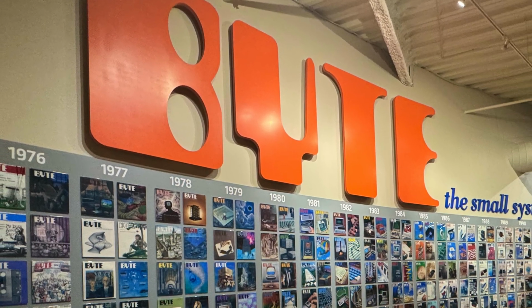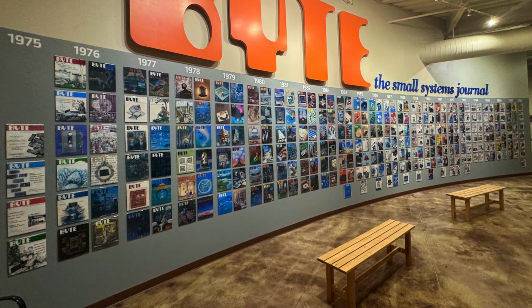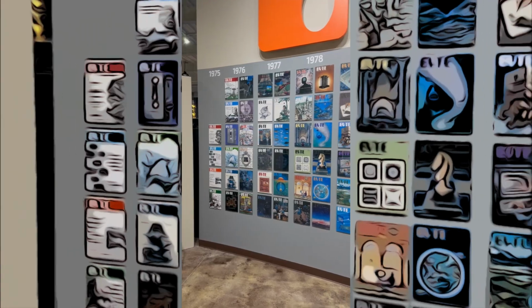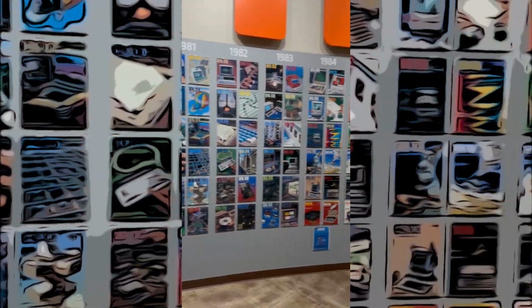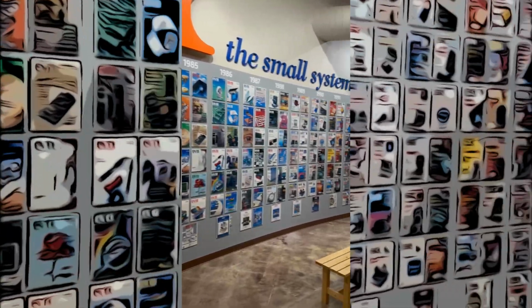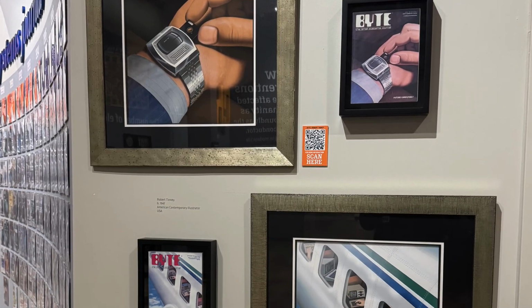On the opposite wall, we have the Byte magazine display, which features the front cover of every Byte magazine from 1975 to 1998, as well as some wonderful enlarged original artwork.